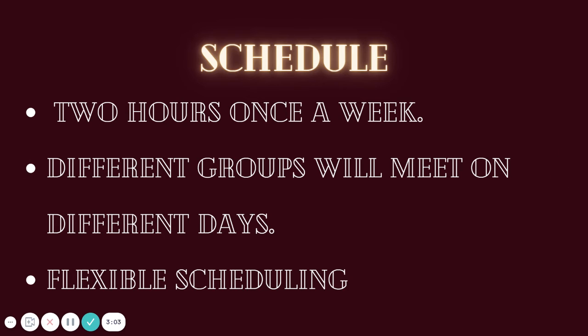So the schedule as of now, and this is totally subject to change, is 2 hours once a week. Different groups can meet on different days. So if you're only interested in the theater construction side, you may not need to go every single week. You can go only on the days when we're focusing on that.